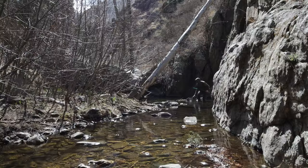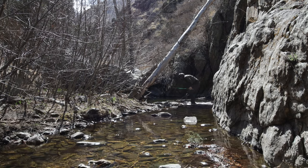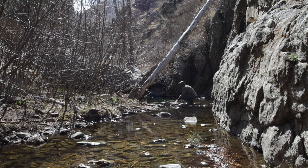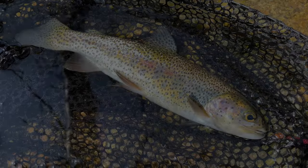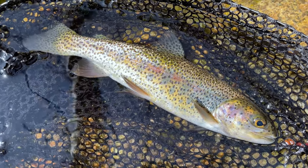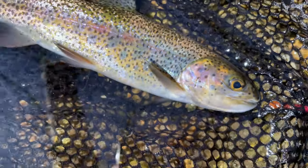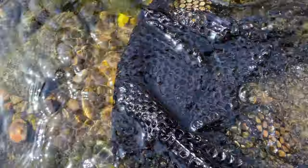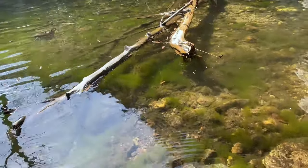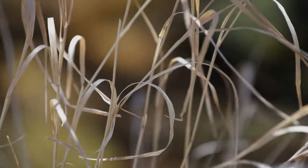I can't believe we landed that rainbow. Yes. He was deep under that log. Oh yeah, that's awesome. Look at the colors on that absolutely stunning rainbow. Just awesome. There he goes. Yes.